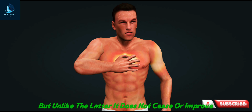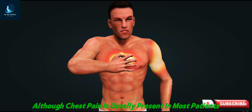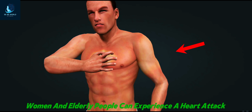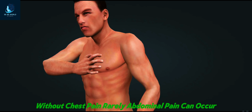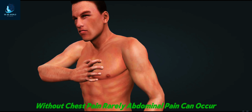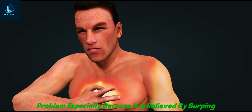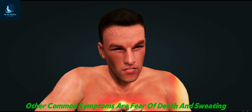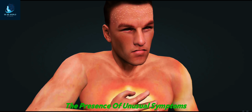The chest pain is similar to angina, but unlike the latter, it does not cease or improve after having taken nitroglycerin or having had a rest. Although chest pain is usually present in most patients, women and elderly people can experience a heart attack without chest pain. Rarely, abdominal pain can occur, which is usually mistakenly considered a digestive problem, especially because it is relieved by burping. Other common symptoms are fear of death and sweating.